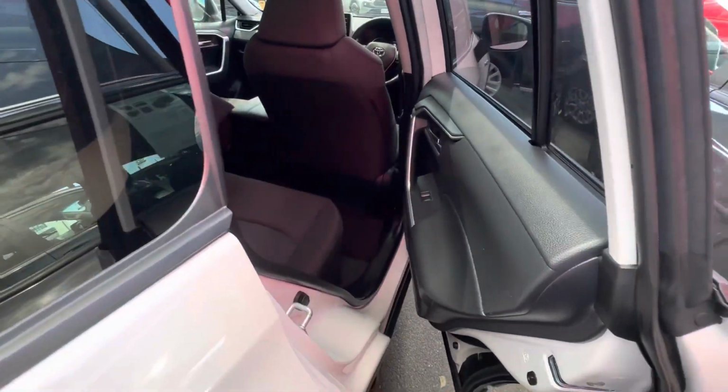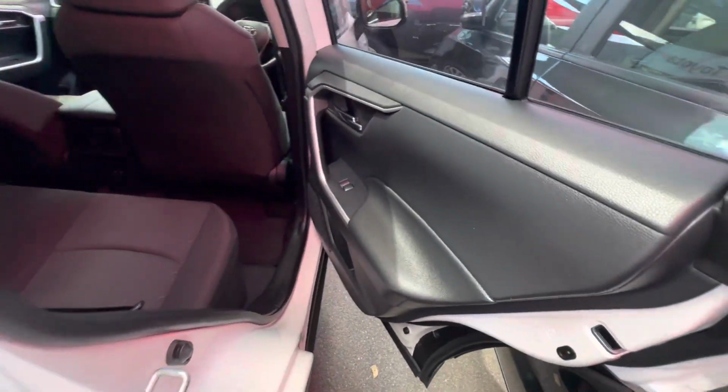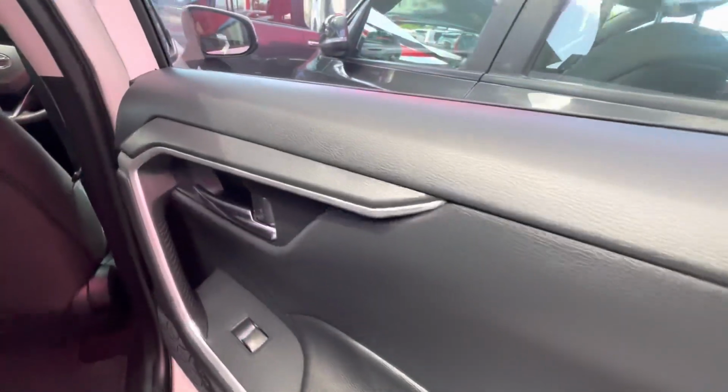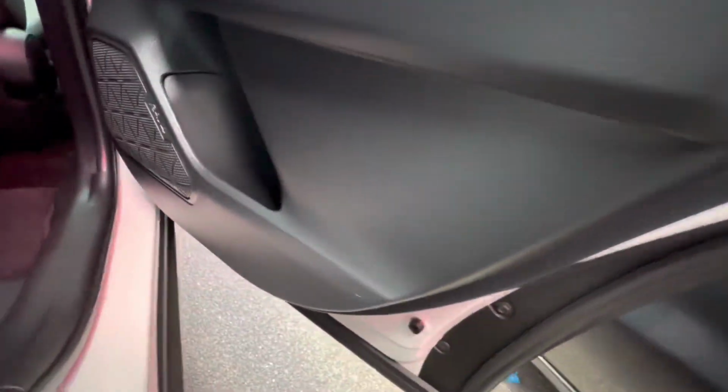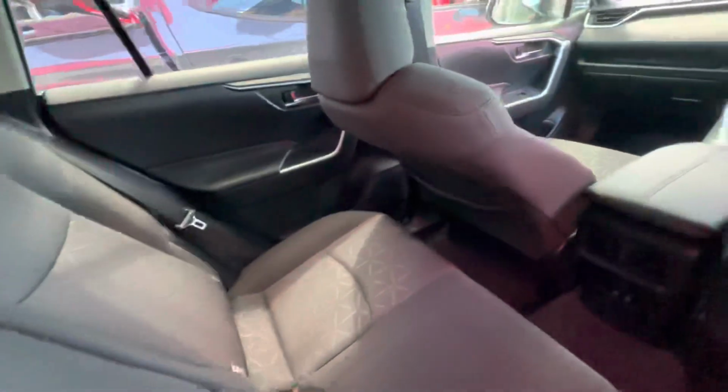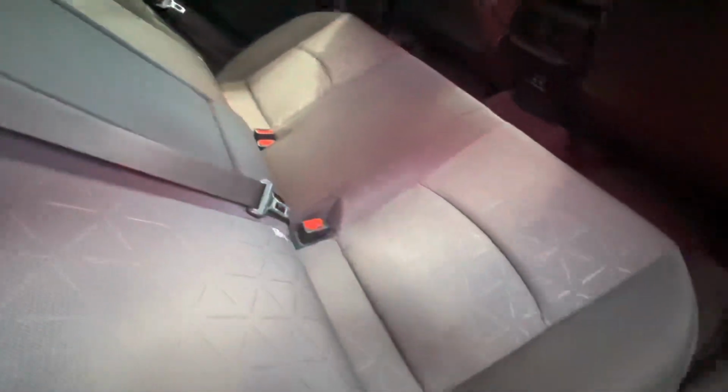Beautiful, we'll check the interior now, make sure it's just as well looked after. Any wear and tear, scratching, scuff marks we want to be keeping an eye out for. You do have the carpet floor mats throughout. Just make sure there's no fading, cracking, stains, tears or anything through any of the plastics or the seat upholstery, or even sagging through the roof. Make sure it's still in great condition.